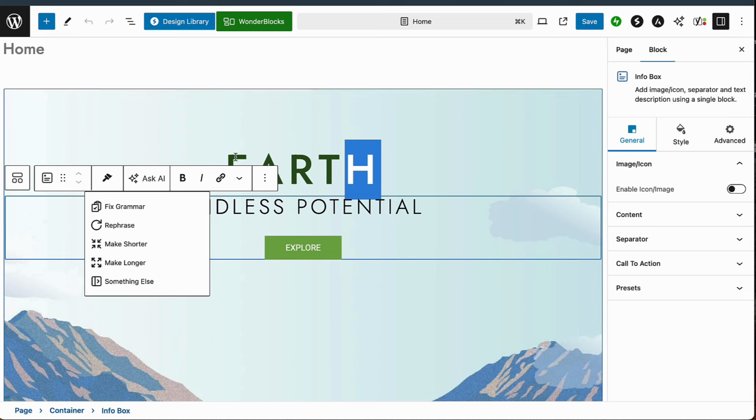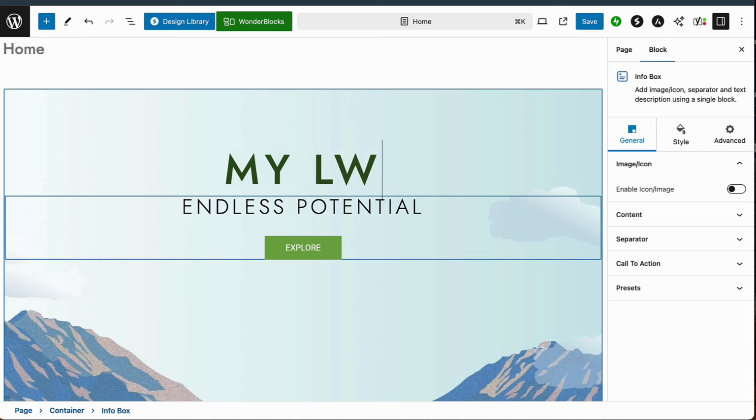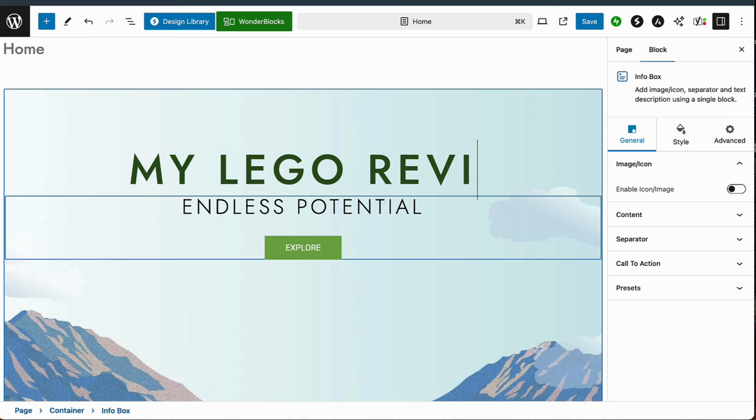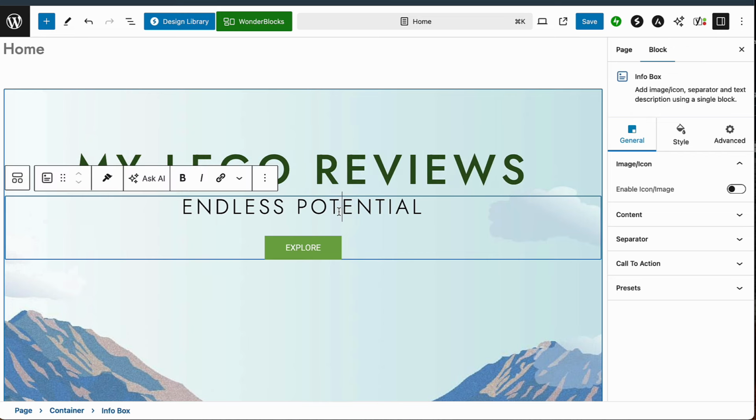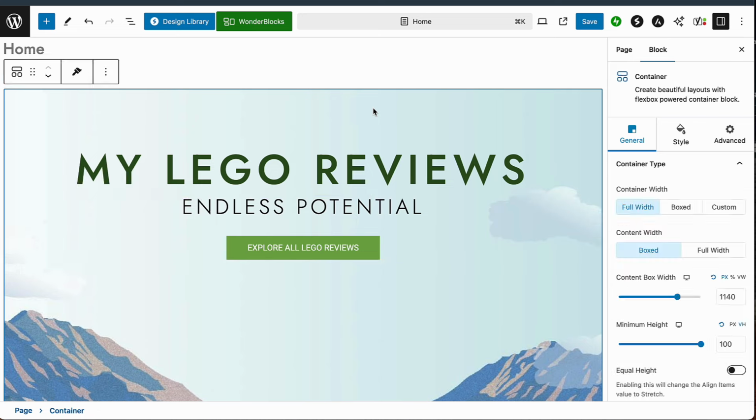And so what we're going to do here though, is we're just going to start making this kind of match us. So, you know, I'm going to put my Lego reviews. Okay. And then endless potential kind of sounds cool with the Lego vibe, so we're going to leave that, but you could change that. You can change this button, so I could put explore all Lego reviews, right?